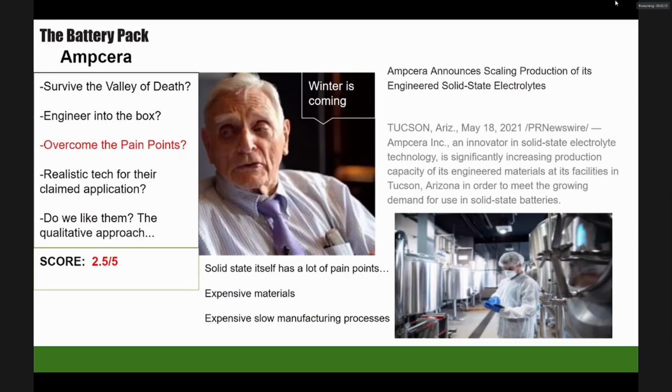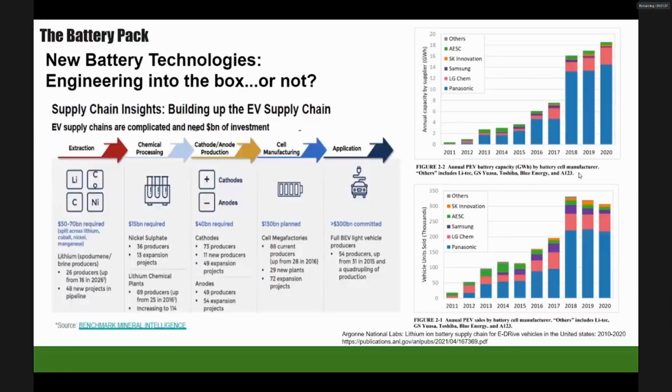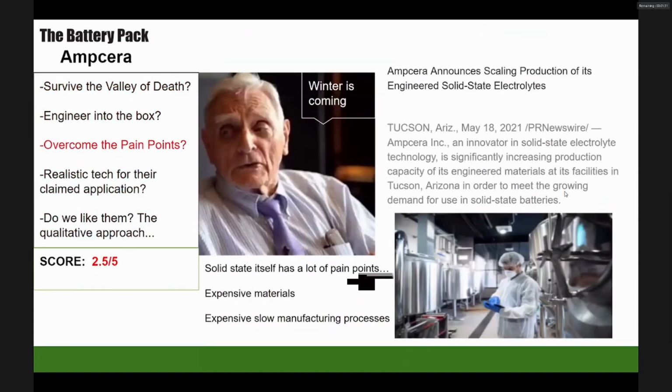Ampcera's biggest challenge is how are they going to go from making these small 1 kilo batches, which may be stoichiometrically somewhat varied. I touched a button. I apologize. I don't know what I did. Right, so stoichiometrically different.